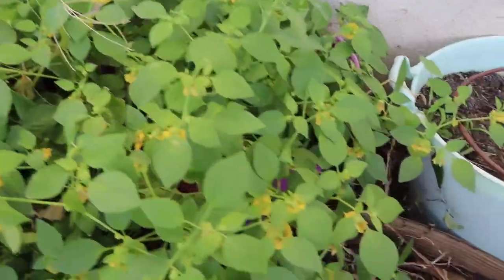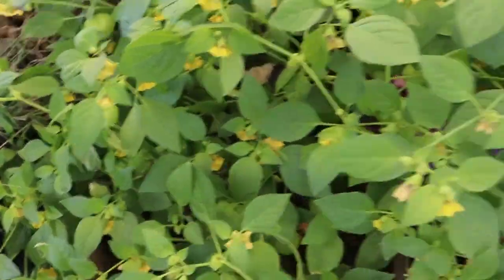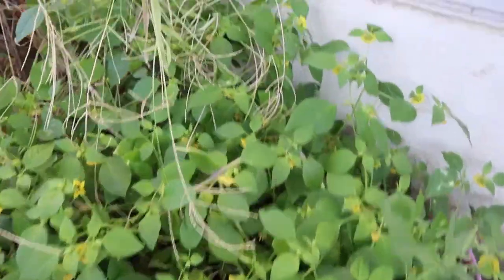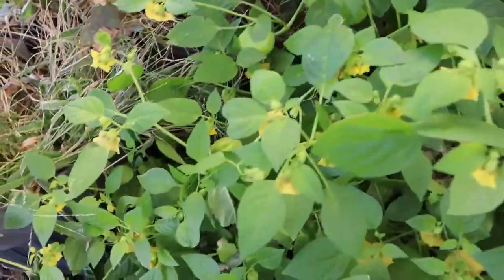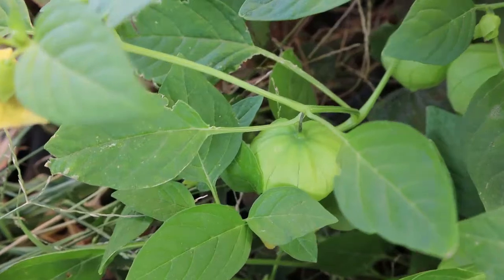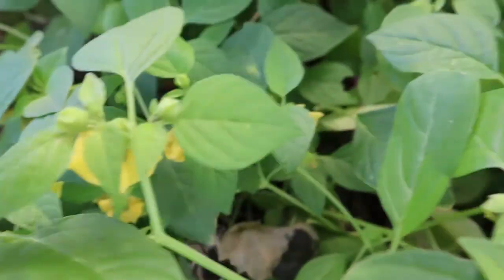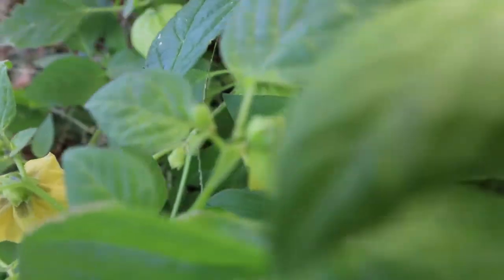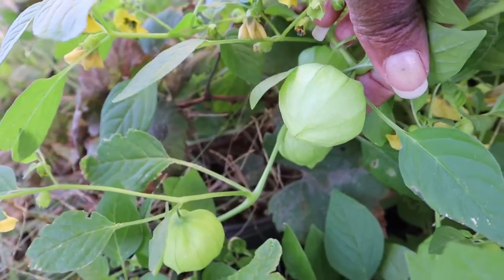I wanted to show this to you because, look at all the flowers that are on this thing. And I didn't think any of those flowers would amount to anything, but it actually put on fruit. Look at that. And some of these are big. Like, look at this one. That one is pretty big.